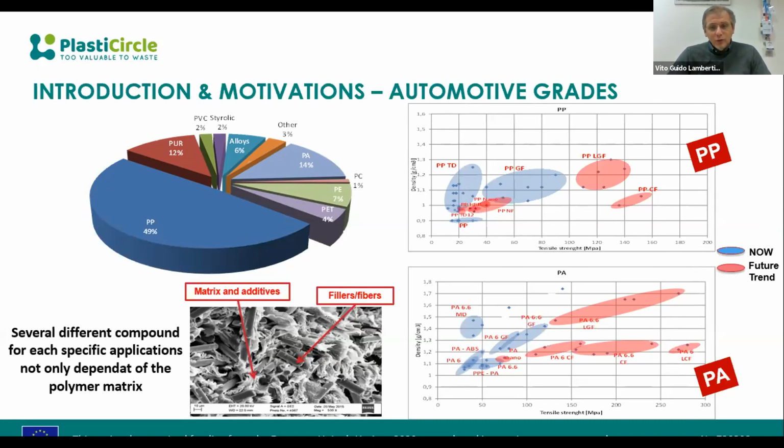And so it's very difficult to follow this. It's very difficult to meet these requirements using a different type of feedstock. And then this is clearly the goal and our objective, to go in a certain direction. So based on this, because it's difficult for us to reduce the mix range, it's difficult to reduce the number of families that we have.